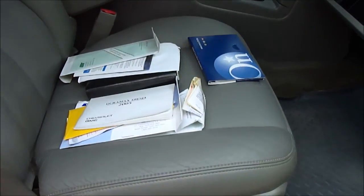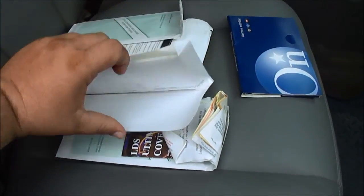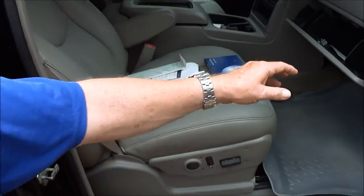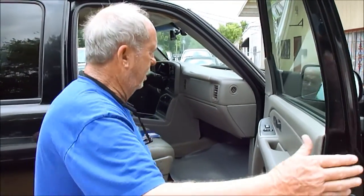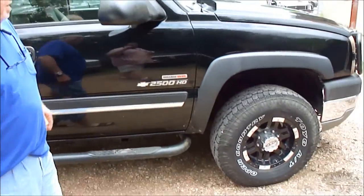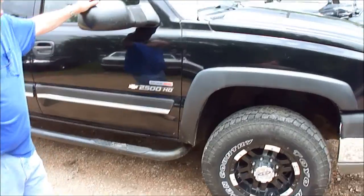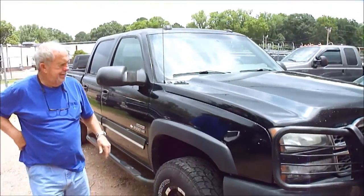Got all the manuals going back to when they bought it new. It was never a farm truck. See, there's no dust and all that there. That's a giveaway to that. Got heated seats. That's about a $2,000 set of wheels. That's pretty wheels. Moto Metal.